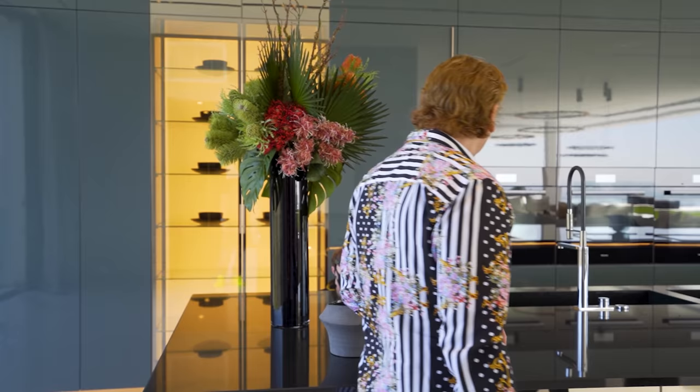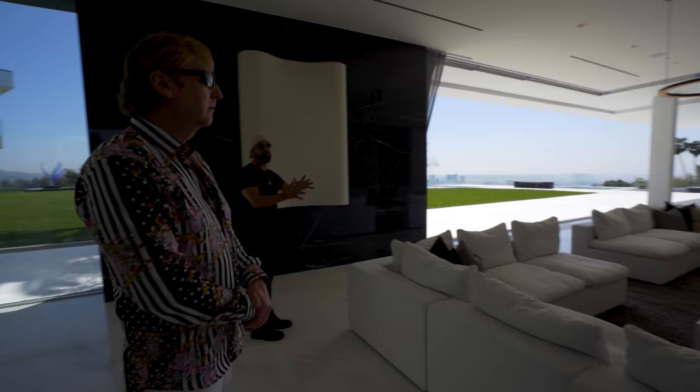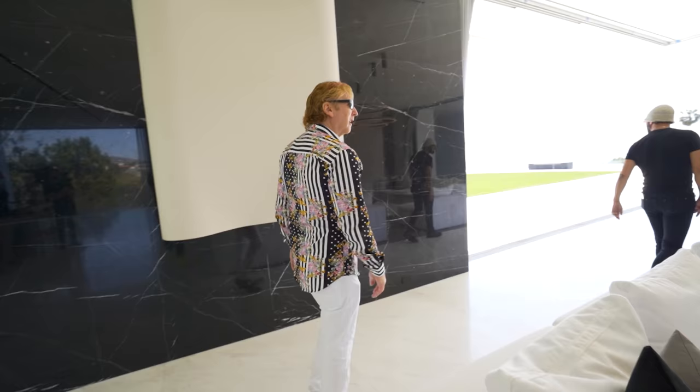Is that you trying to stay out of the way? So this you would call the family room? Family room, and like all of my houses, there's full indoor-outdoor flow. I'm lost for words.